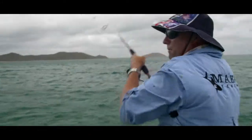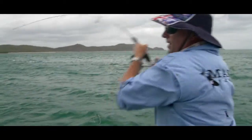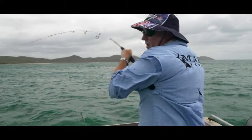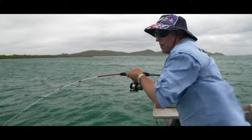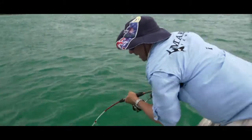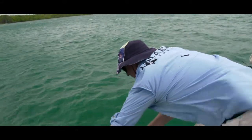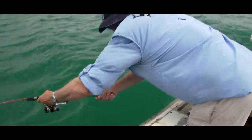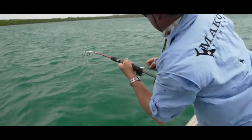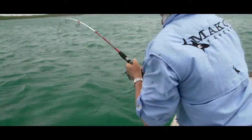So the key now is pump and wind as fast as I can, keep pressure on the fish. Use the rod as a lever to try and work him up. Coming back towards the boat. And he's going back under the boat, which is really annoying. Oh, big golden trevallies eaten by sharks.